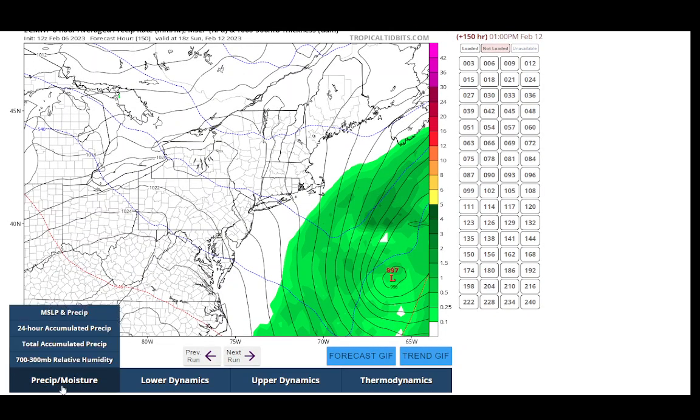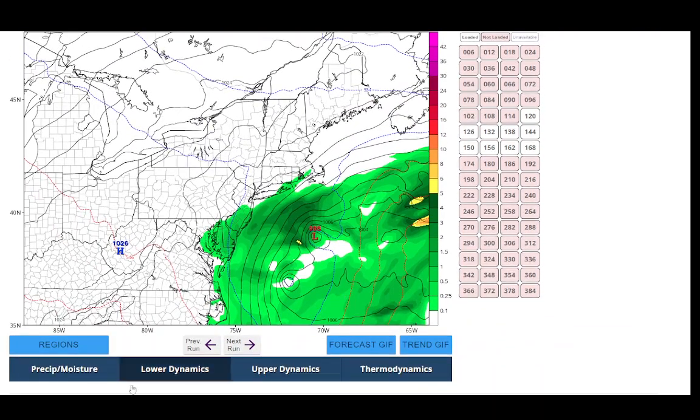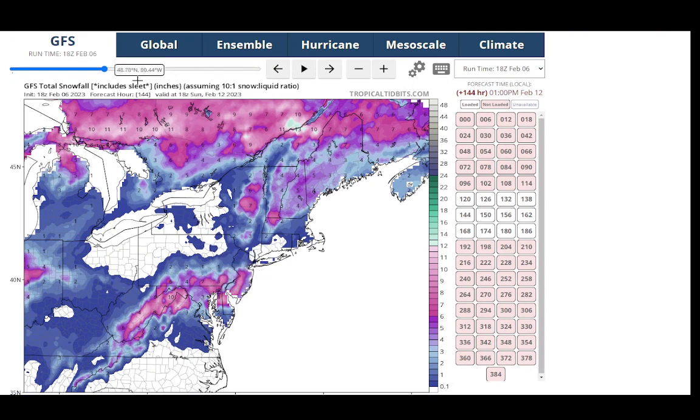All right. And if we look at this again, it doesn't give us snowfall amounts. This site doesn't do that. But if we look at the European model, I meant the GFS model, and look at total snowfall, it could give us a snowfall of perhaps as much as 4 to 6 inches, perhaps. If the island is more like a few inches, but it looks like it has a little more in New Jersey, depending on where this thing tracks.